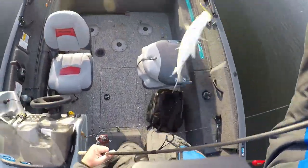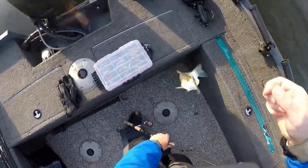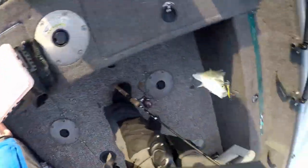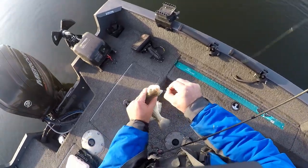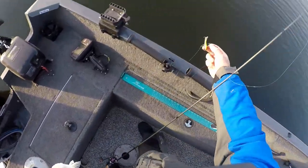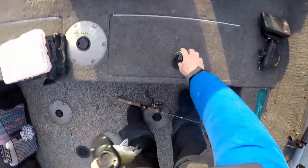First fish of the day. Good sign. 22 foot of water. This one's going in the pond. Size 5. Hot perch.